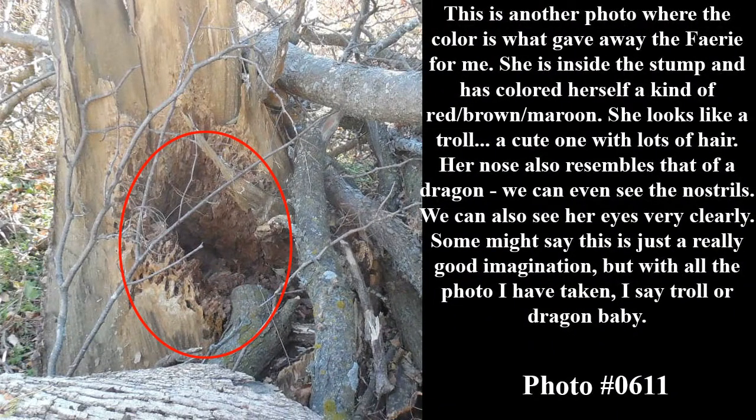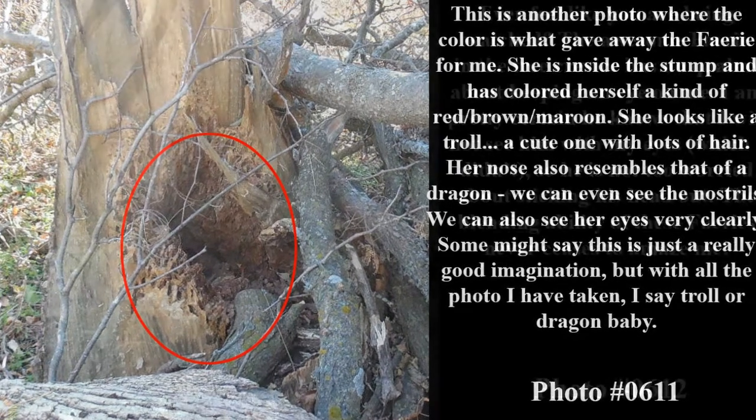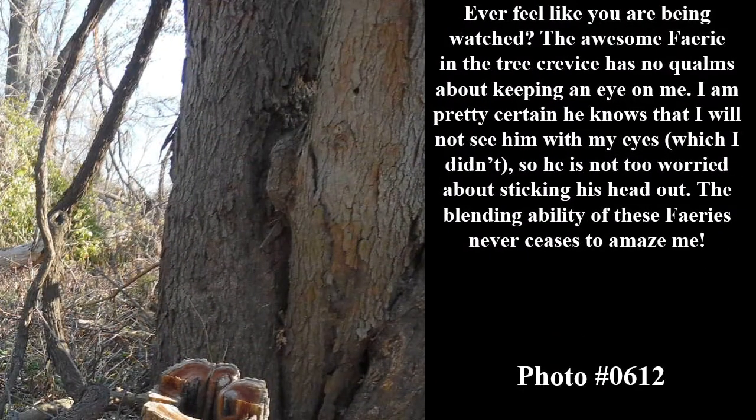This is another photo where the color is what gave away the fairy for me. She is inside the stump and has colored herself a kind of red, brown, maroon. She looks like a troll, a cute one with lots of hair. Her nose also resembles that of a dragon. We can see the nostrils. We can also see her eyes very clearly. Some might say this is just a really good imagination, but with all the photos I have taken, I say troll or dragon baby.